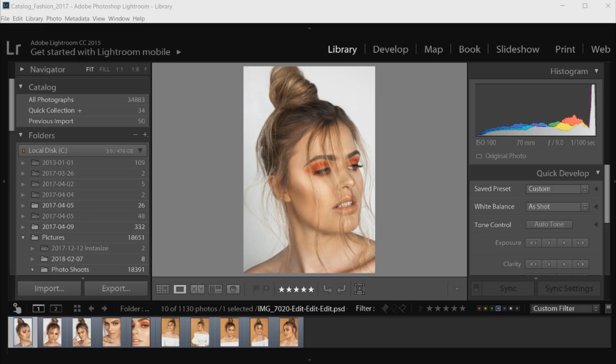These are my final images for the week, guys, so now I'm going to go through them and just have a quick chat about each one of them with you.